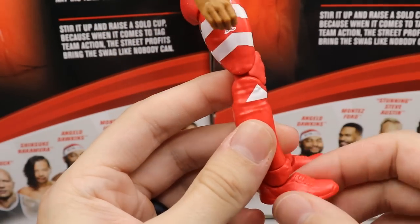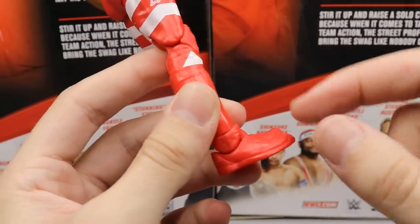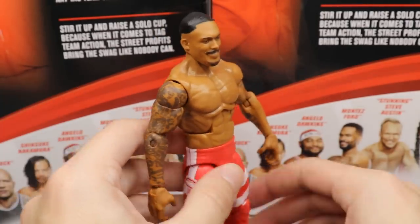Now, this is going to cause a lot of issues, something that I really did not want to see, just because these ankles, you guys know, if you own a John Cena with these feet, they get super duper loose. They're already kind of loose. Like, when you stand him up, he wants to already lean forward. So that is very crappy.